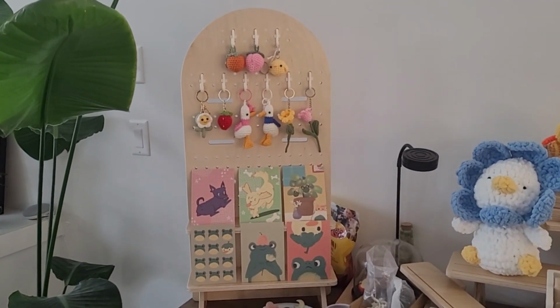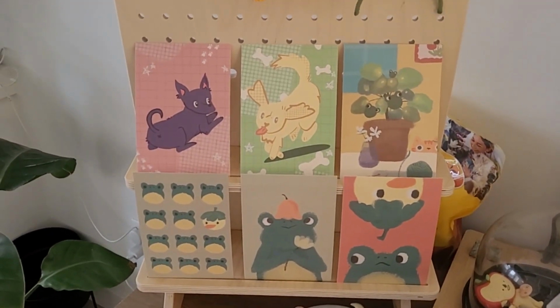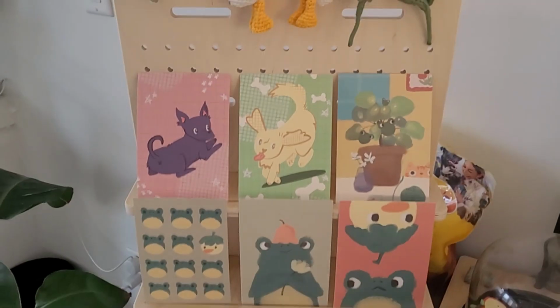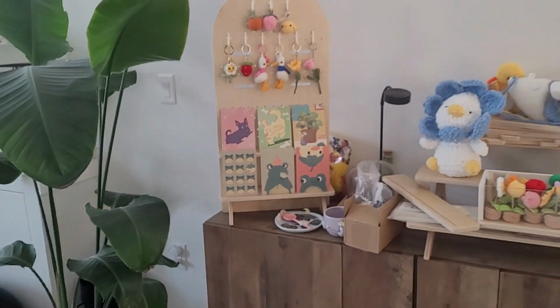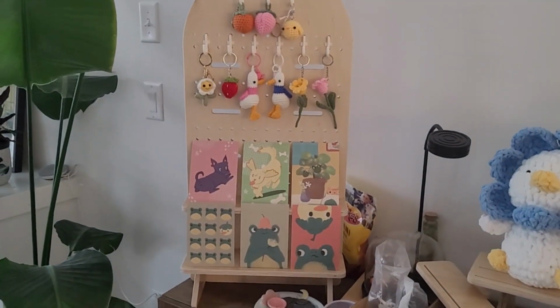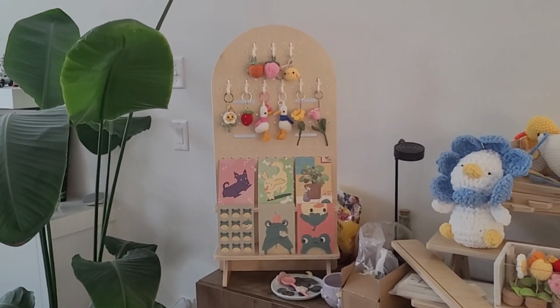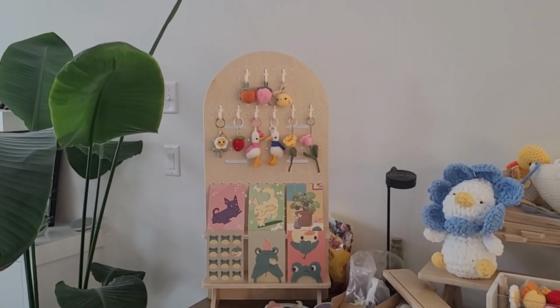I don't know if I like it or not. My prints don't really match. So maybe if I step back, ignore this whole mess. I also can't put these flowers on the top ledge because there's not enough space. Also, the pegs kind of stand out a lot. I don't know.